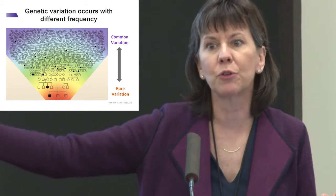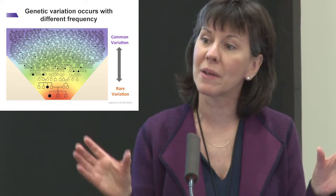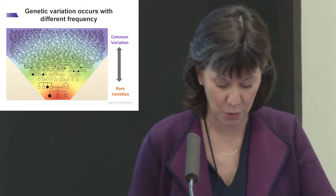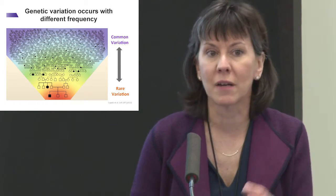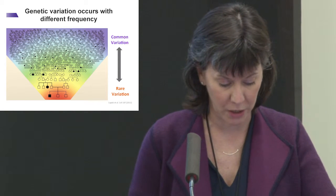But as we get a little bit further and further, it really just becomes that 15% of the genome that's more common, high-frequency variation that we share with others. So the rare variation is an area in which we, from a research perspective, have a lot of interest in being able to look at that.